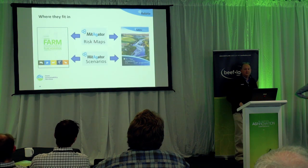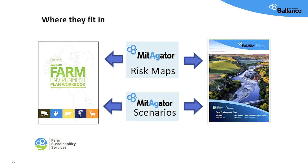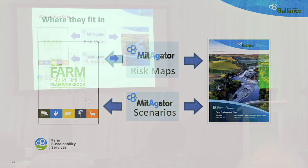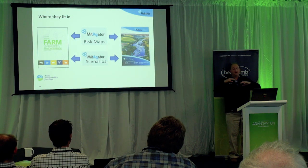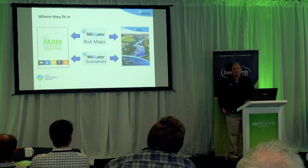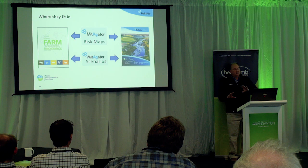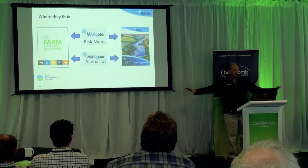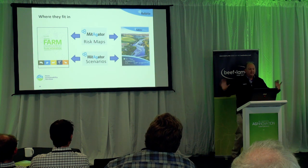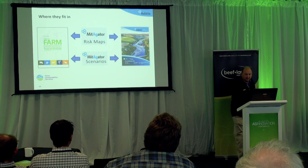So just following on from that, just where does it all fit? I guess, hey, we've talked about risk maps and mitigations. Actually, in terms of those mitigations, we put them into a scenario and compare different scenarios within the model as well. But those outputs from MitAgator can go into a land and environment plan, or they can go into a farm environment plan. Kind of the same thing, different words, won't get too hung up on that one.